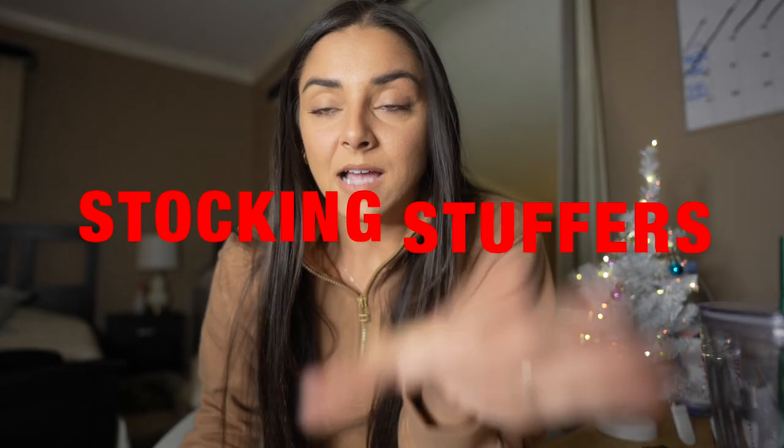So, stocking stuffer guide. Obviously we want to keep things a little bit cheaper because it's not like a big present, but we want it to be small also in size so it fits in the stocking. So this can be hard. I don't know why this can be so hard sometimes, but this is my go-to list for what I get for people. So I'm just gonna list them off.